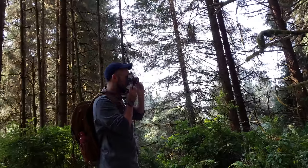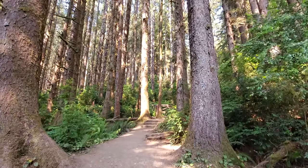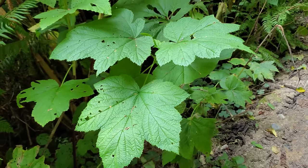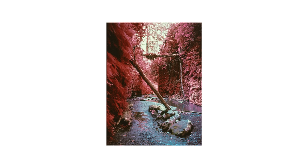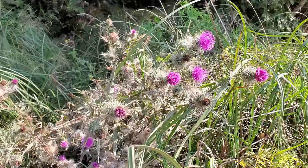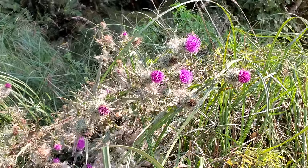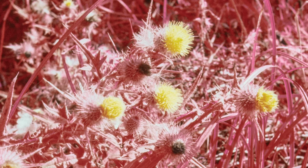One thing I was a little worried about with the infrared Aerochrome film is that ideally, you want to shoot it in direct sunlight, and the canyon was mostly shaded. I also took a picture of these pink thorn shits and they turned out yellow. It seems that red and pink objects turn yellow with Aerochrome, and it's a vibe for sure.